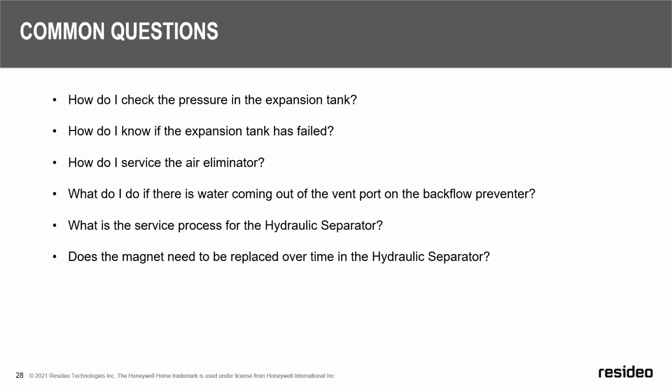What is the service process for the hydraulic separator? We kind of touched on this. I mean, you isolate it from the fact that you shut the pumps down going to it. You basically drop a hose from the bottom of it or put a bucket under it, open up that bottom valve and let it drain out. Close that valve, turn the pumps back on and let the system do what it needs to do to get the air that it's got in there out of it and move on from there.